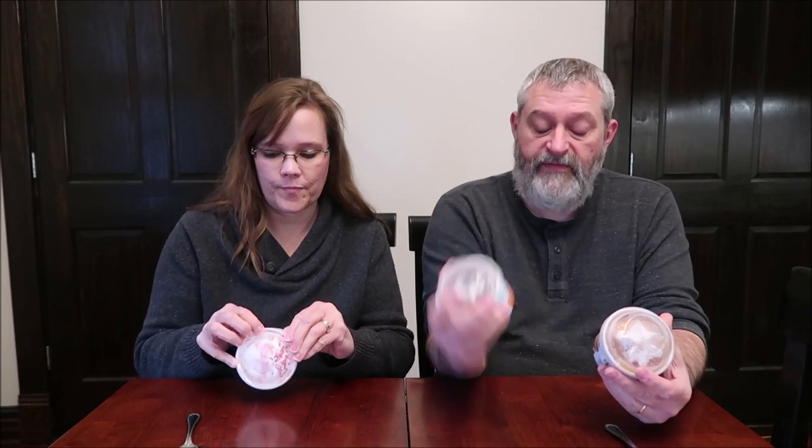Today, Kevin and I are gonna be trying three Friendly's dessert cups. We found these at Jungle Gems International Market in Ohio. They were $2.99 each. I have the red velvet cake, peanut butter fudge, and pecan praline.